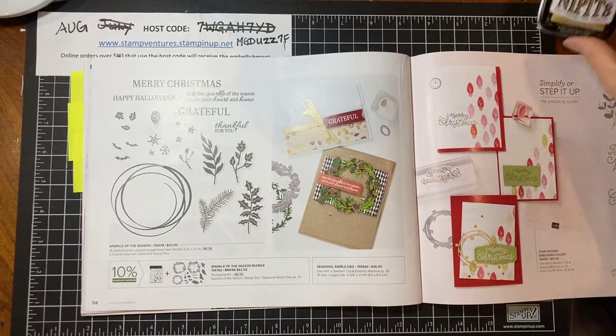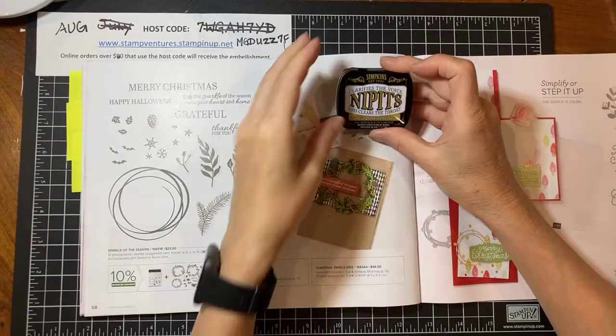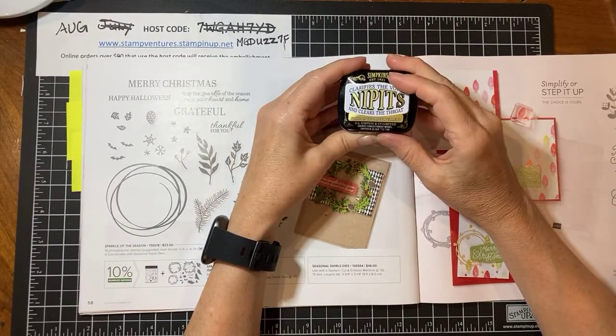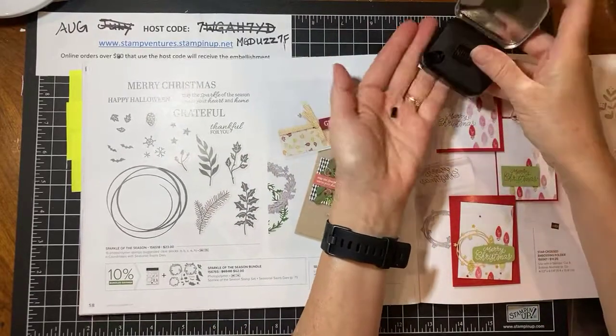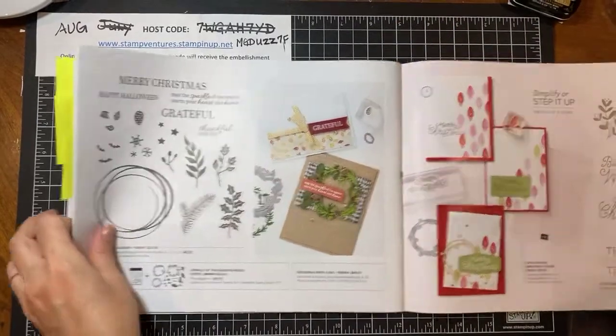Usually just one of them does it, but here we go. Simpkins, established in 1921, clarifies the voice and clears the throat. Nippets, pure licorice pellets. Okay, I think the fun part is just trying to get it out of that little dispenser there. Okay, hopefully that'll do it.